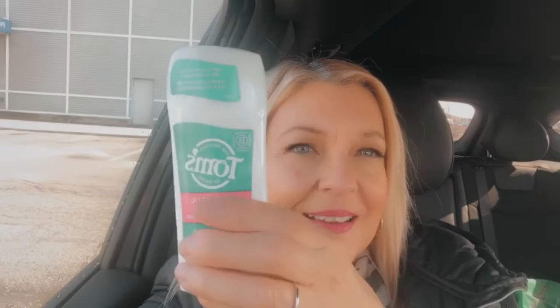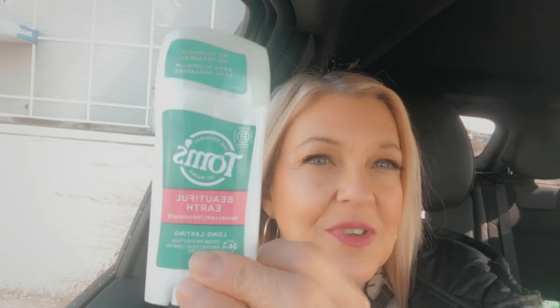I then picked up some deodorant, and I buy the original Tom's of Maine. And I like that it has a lot of the natural ingredients in here, and there's no aluminum, no parabens. So I picked this up for, I think it's $3.50. Let me just double check on this receipt here. It says here, Tom's deodorant, $3.50. So it works well for me. So I picked that up.